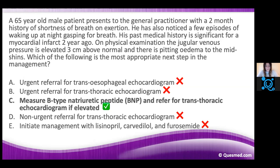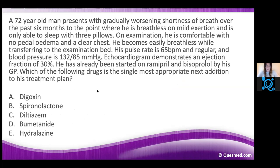It's also important to know this man's heart structure and function prior to initiating management. In particular, you wouldn't start all these medications mentioned in option E at the same time. All of these medications have a side effect of hypotension, and if you started all those at once, you would probably feel quite unwell. Also, you must check renal function prior to starting anything like a lisinopril. So move on to the next question.